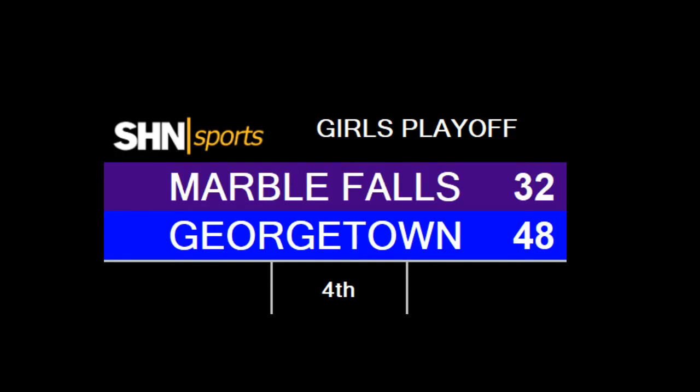Steal by Knight. Knight wants to push the break the other way into the paint. She's double teamed, picks up her dribble, tries to pass it off, and then an offensive 3 seconds called as Knight was in the lane too long, trying to get a pass off. Couldn't quite maintain handle of the basketball. And it's a turnover on the Lady Eagles.